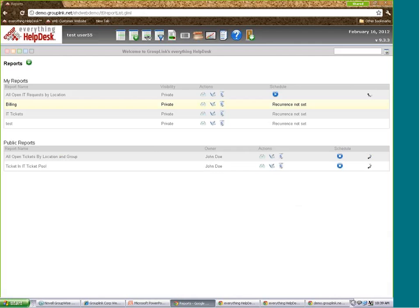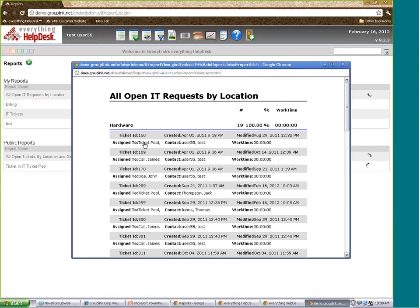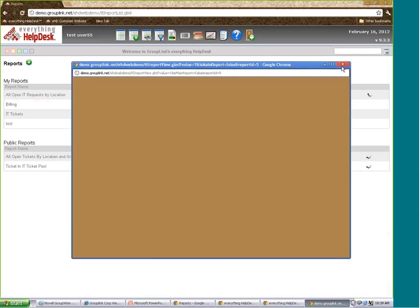Or if I come back to my report, if I select the assigned to, the technician, whether it's James or the ticket pool or John, whoever it is, it's actually going to pull open an email where I can email John and say, hey, this hasn't been updated since last April. What's the problem or what's going on? So directly from the report itself, we can email that information.